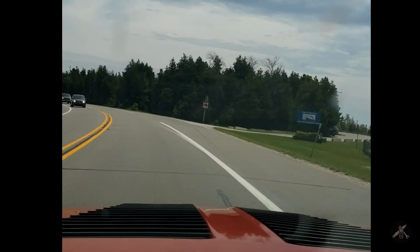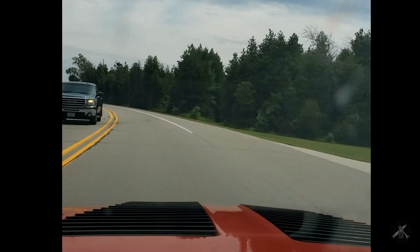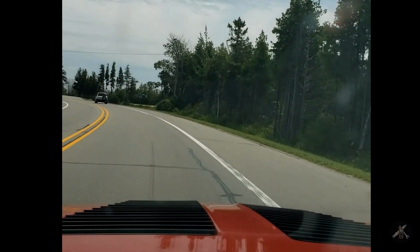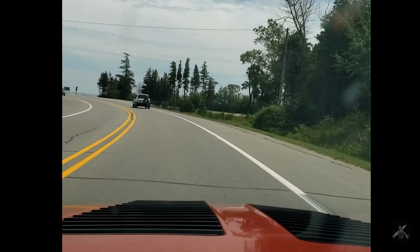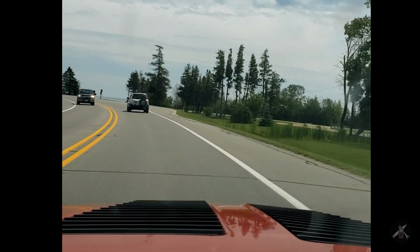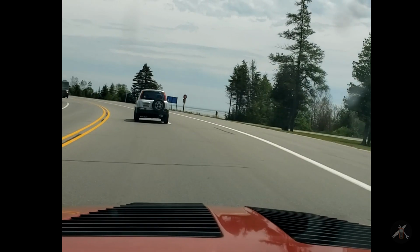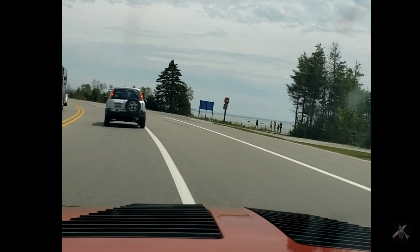It's about 1,400 miles in total, so I really wanted to make sure the car was reliable and could take the trip. And so far, it's doing very well. As I keep taking the scenic route here with the car, all systems are go, and everything's doing very well.